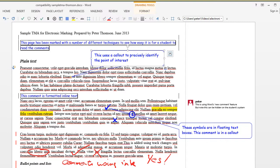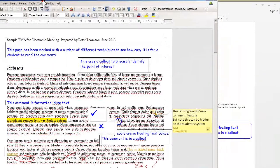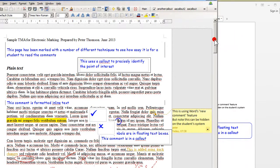Now, after we have carefully marked a piece of work, we may think that this is what the student will see. Unfortunately, this isn't necessarily the case. This document has been prepared in Word 2013 and saved as a docx. If we load this into LibreOffice, here we have the same file.